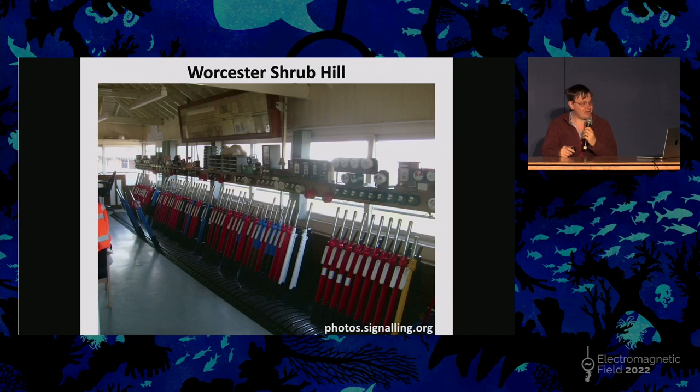Just for a slightly more impressive view, this is Worcester Shrub Hill Station signal box. Again, if you came through Worcester, your train would have been controlled by this signal box. This has 80 levers, and very few of them are marked as spare now. There's a lot of junctions and things in the Shrub Hill area, and these are all used very, very regularly.